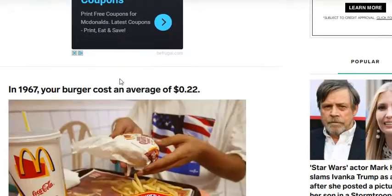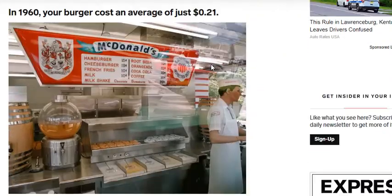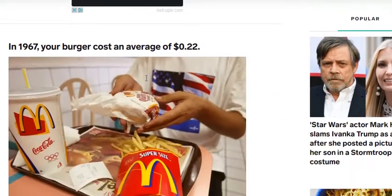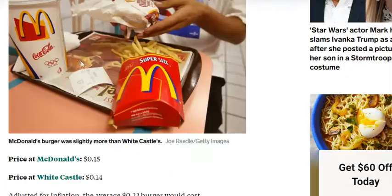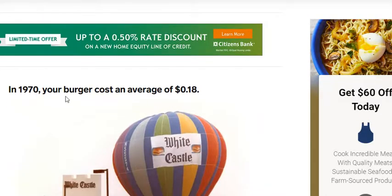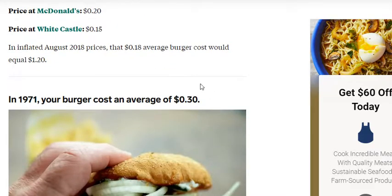pretty good article. And in 1971, we came off the gold standard. So if you notice, burgers were 21 cents. This is their most basic plain Jane burger. And so 22 cents in 67, in 69, 16 cents, and so in 1970, we were still on the gold standard, 18 cents. And in 71, we came off the gold standard, and look at the jump.